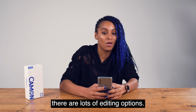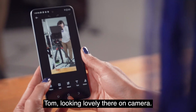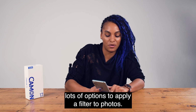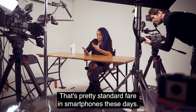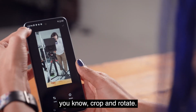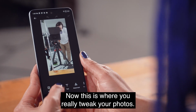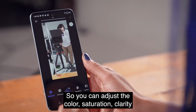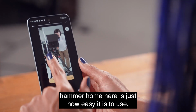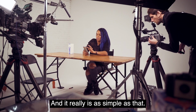But when you've taken your photo, there are lots of editing options, and that is what I want to show you right now. So let's take a look at the picture that I just shot. Tom looking lovely there on camera. So, as you can see, got lots of filters, lots of options to apply a filter to photos. That's pretty standard fare in smartphones these days, but it's nice to have it there on the phone and not accessible via an app. Got editing options, pretty standard, you know, crop and rotate. You can add text, watermark, frame, and the bokeh effect. But the adjust option, now this is where you really tweak your photos. So you can adjust the color, saturation, clarity, things like that. But I think the really important thing to hammer home here is just how easy it is to use. So when you pick each option, you simply swipe to the left or right to adjust your image, and it really is as simple as that.